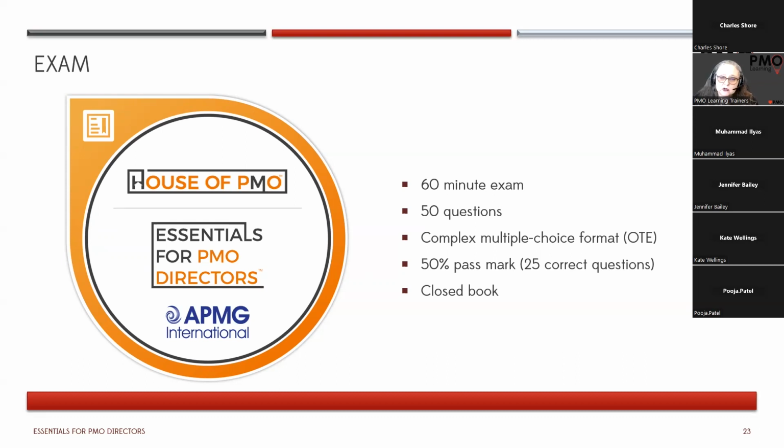Now, the exam is not done during the 2 days. The exam is done online after the event at a time that you can arrange with the examination board. You go onto the website and pick the date and the time you want to do the exam.